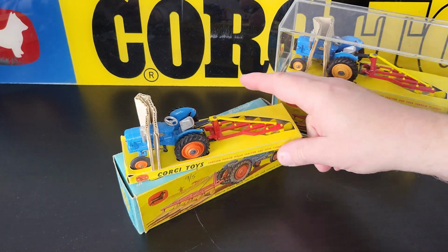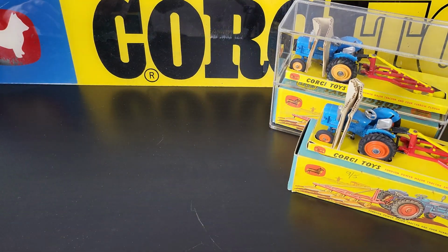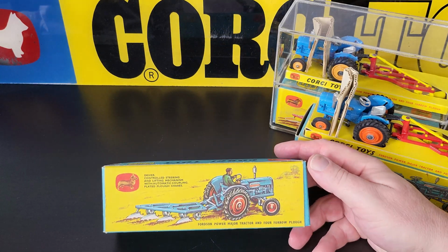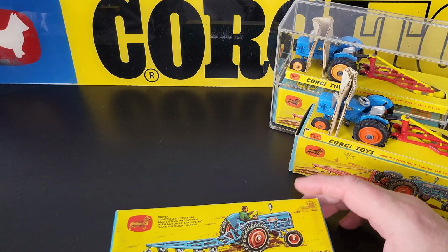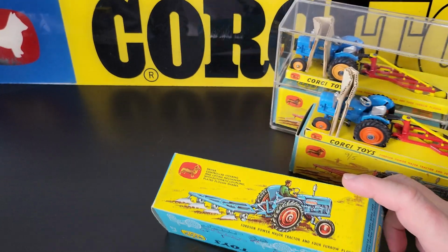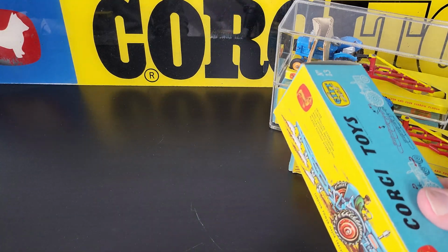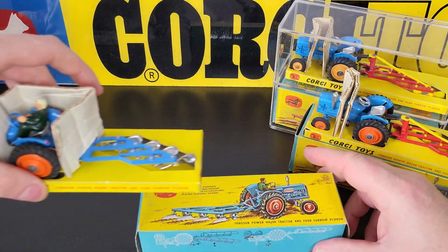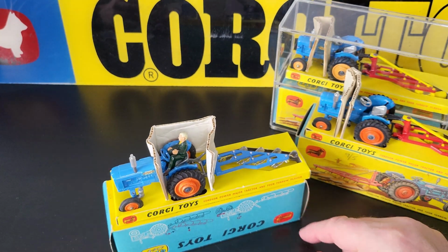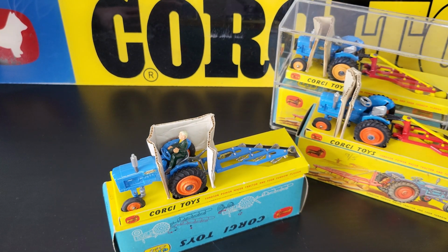Now we're going to bring in, to one side, another gift set, completely new number. You think it looks the same or similar, but again this is a feature with the Fordsons. This is a Fordson Power Major tractor with a plough. I'll pop the model on top. And again, we can probably spot the differences because there is quite. This set is newer. It was released at a later date.